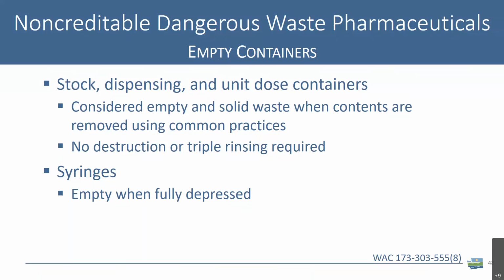Blister packs are empty when all of the medications are removed or popped out of the blister pack. They are now considered solid waste. They are not empty when the medications remain in the blister packs. Manage these packs as dangerous waste pharmaceuticals, or empty the remaining pills into a dangerous waste pharmaceutical container and throw the empty blister packs away. Examples of blister packs are Benadryl, cold medications, prepackaged medications for long-term healthcare facilities, or what is sent to assisted living facilities.